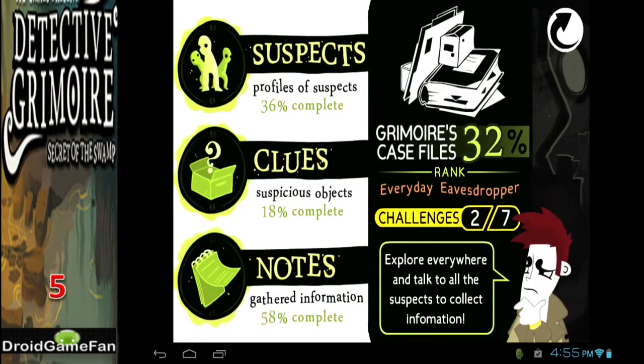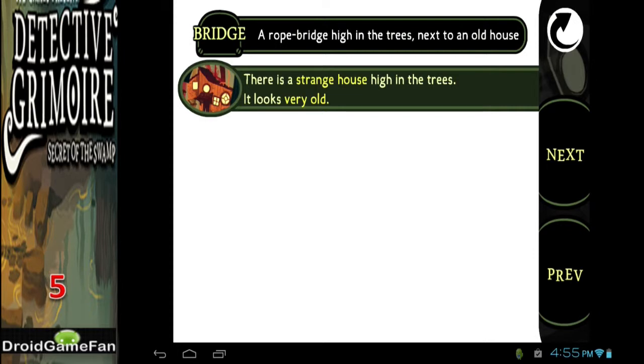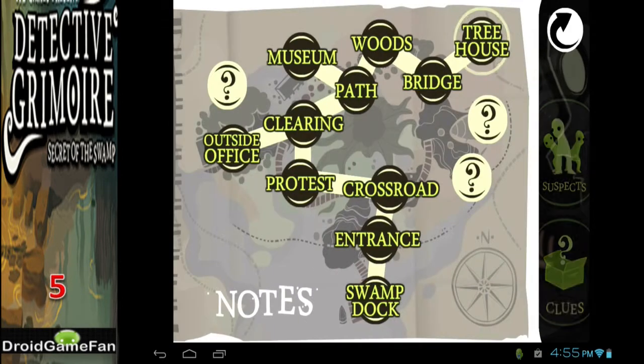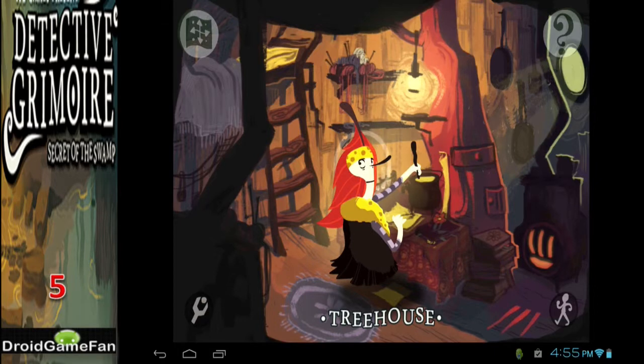I keep on clicking on her by mistake. The tree house. Strange house high in the trees. It looks very old. Book full of flowers on the table. Knitting and sewing equipment on the shelf. Single bed in the corner of the room. The woman seems to live alone. Surprised you don't have any cats.